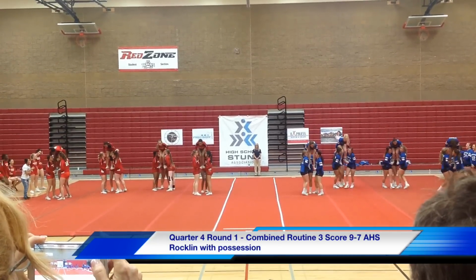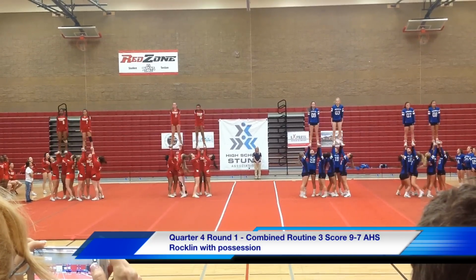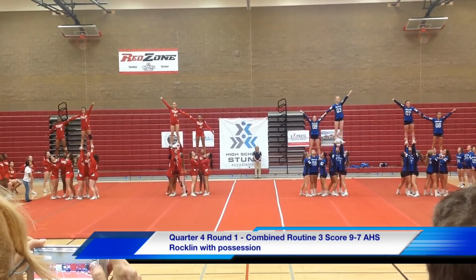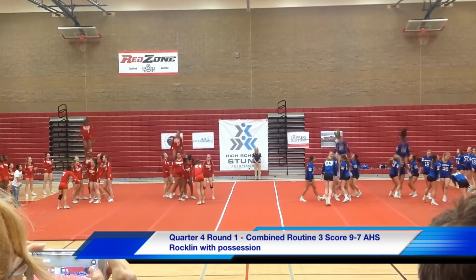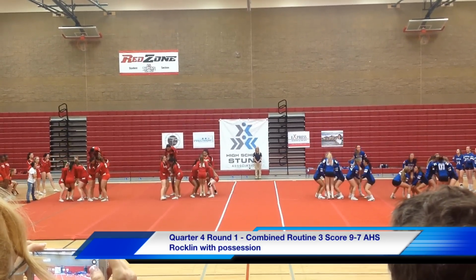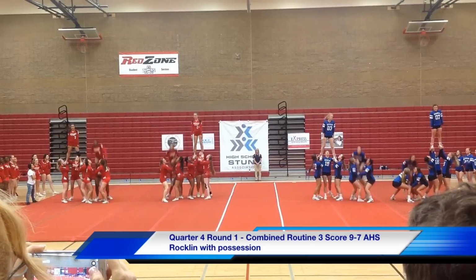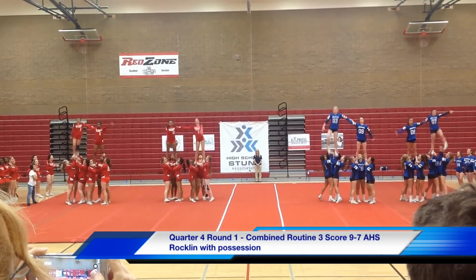So in this round, it's all of the routine 3s. So it's about the middle skill level of the 6 routines. The routine 1s are considered the easiest ones, and the routine 6s are considered the hardest. So the routine 3s are kind of the middle of it, and you can see both teams are pretty good at it.